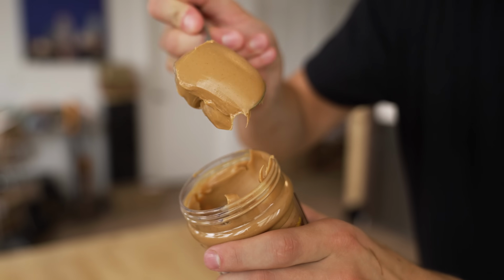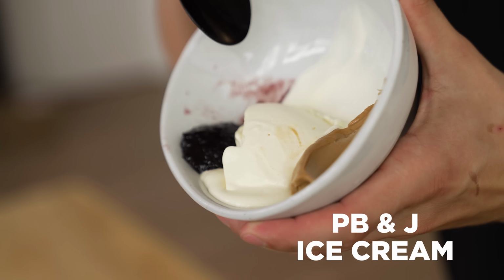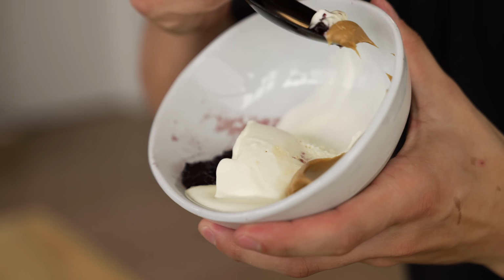I love a good scoop of peanut butter. And unless you're allergic to nuts, I'm sure you don't mind ice cream with peanut butter in it. In fact, a lot of people love it. But today, we're gonna be trying peanut butter and jelly, all mixed together in one really unique ice cream. Why do I do stuff like that? I hate myself.